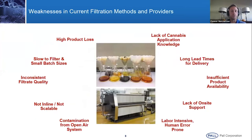So what we're going to talk about now is just briefly the weaknesses in current filtration methods. So Klaus, if you wouldn't mind, I know you've been in this industry for over a decade, just talking about how you started, how you've gotten to where you're at now, different challenges in scaling. It's a rather large operation that you have now, how you got to do that efficiently. I think that would be greatly appreciated.